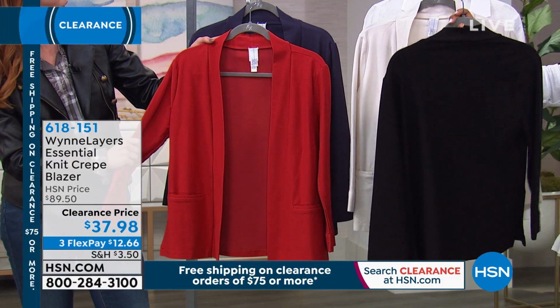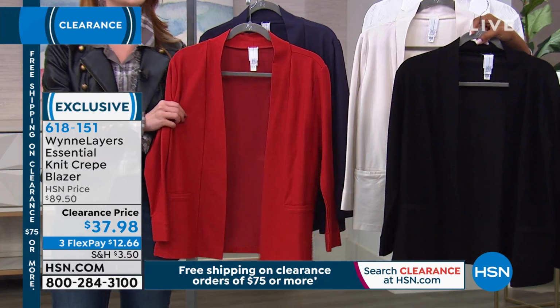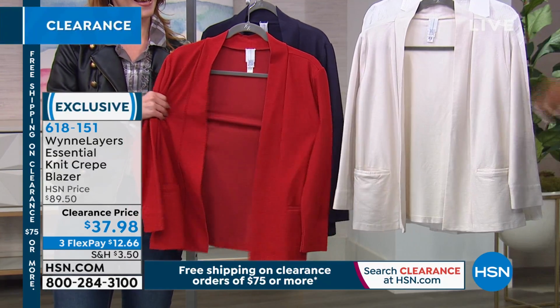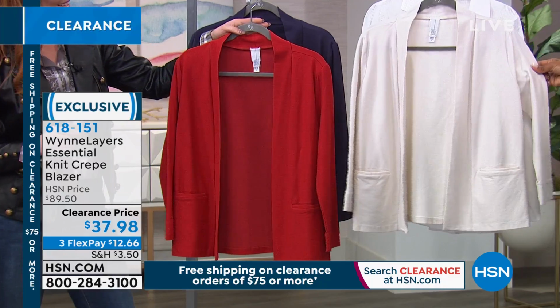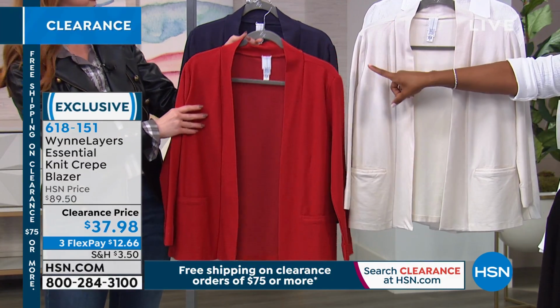Now it's $37.98. Nice. Sarah said, wow. Wow. I'm holding it in black. It also comes, this is called Canvas. We've got it in burnt red and then also in navy.